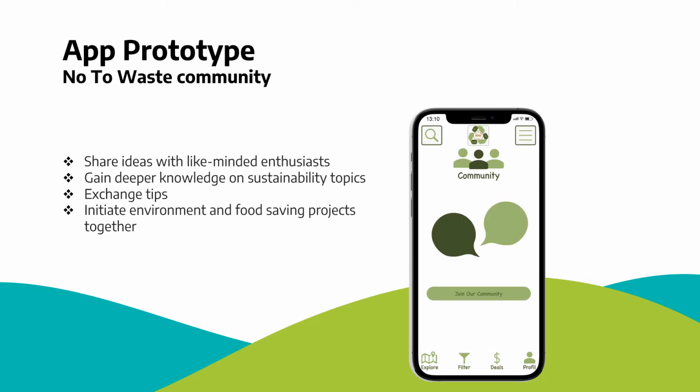We really wanted to create a community that enables people to share ideas with like-minded enthusiasts and gain deeper knowledge on sustainability topics, to exchange tips and initiate environment and food saving projects together. So that's why we created the No to Waste community on the app.